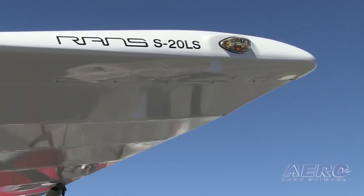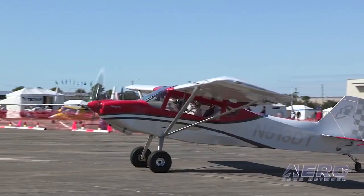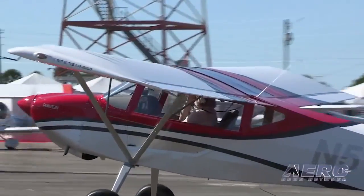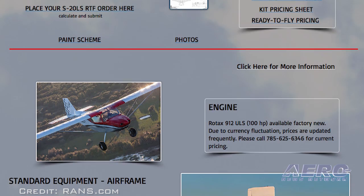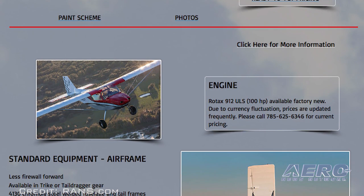According to RANS, the standard factory-built aircraft with a Rotax 912 100-horsepower engine and basic VFR instruments will start in the price range of $119,000. Certified as a light sport aircraft, it meets the requirements to be operated by a sport pilot or any pilot operating under sport pilot privileges. The S-20LS Raven is reported to have a payload of about 580 pounds, a cruise speed of 112 miles per hour, and a range of about 580 miles.